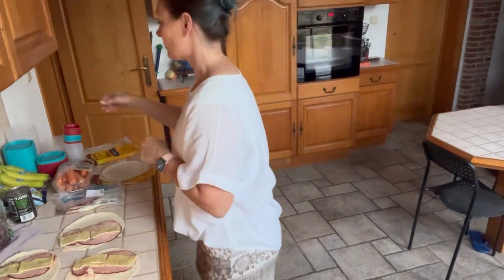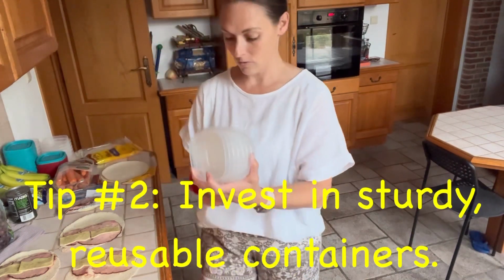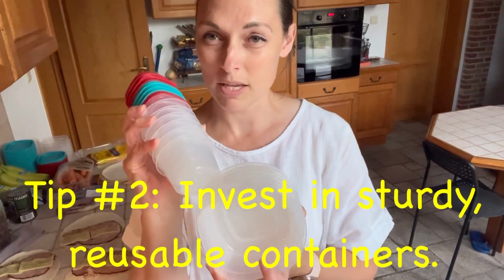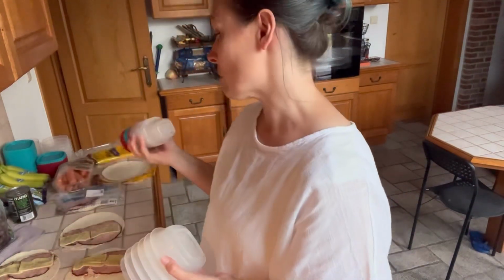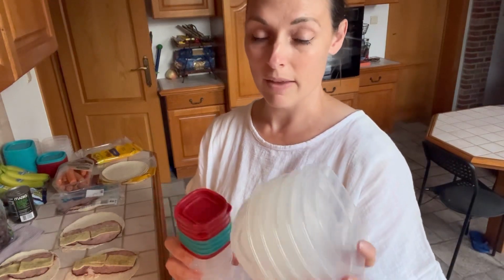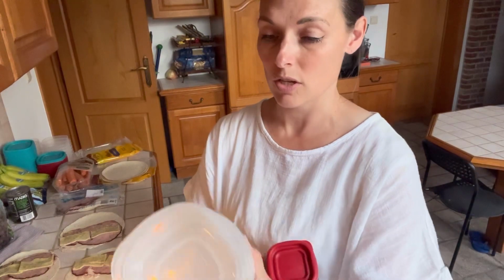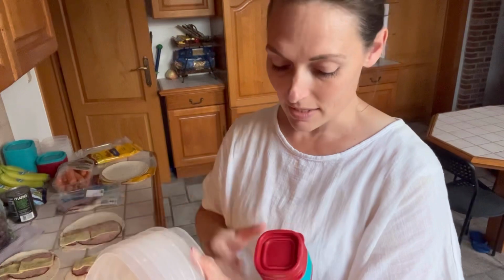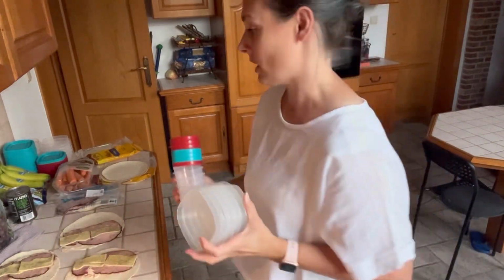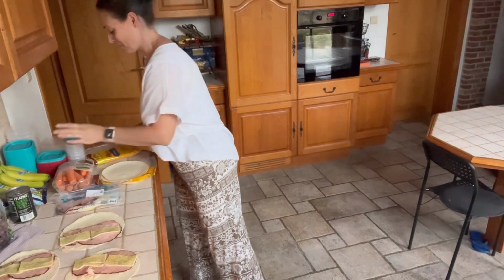Tip number 2. Invest in some sturdy containers. This is what I use for grab and go things, whether it's snacks, whether it's the produce, veggies, sandwiches, whatever. I like to use these little reusable containers, not the take and toss ones. These are the sturdy, thick Rubbermaid ones. The take and toss ones seem to get smashed in lunch boxes. We've thrown away enough of the cheapy ones to know that I need the better ones.